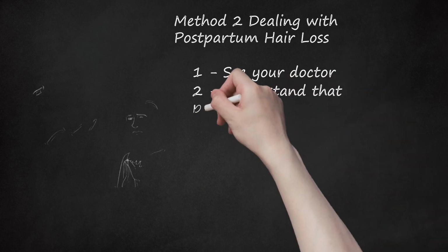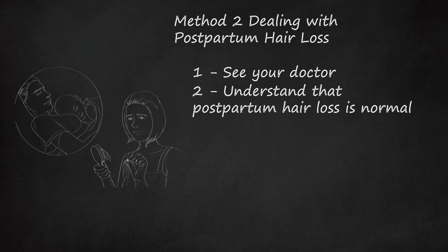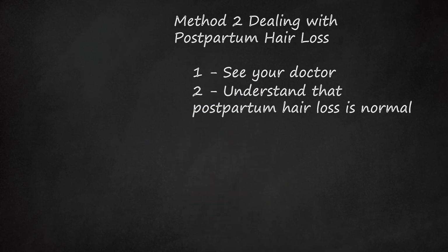2. Understand that postpartum hair loss is normal. When you are pregnant, the increased levels of estrogen stop your hair growth, and hair that would have normally fallen out stays attached to your scalp. This results in the thicker hair most women experience during pregnancy. Once you've given birth, your estrogen levels will drop, and the hair that didn't fall out during your pregnancy will. You don't need to worry about going bald. Remember that you had increased amounts of hair during your pregnancy, and your body is just getting itself back to normal after you give birth and breastfeed.